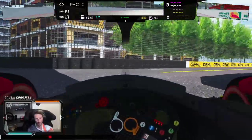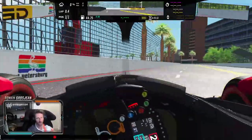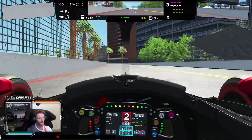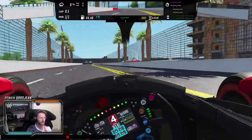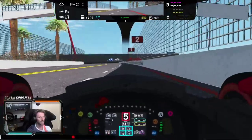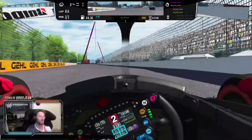And then a double right corner. Make sure the second one is right. It's just quite bumpy as well. It's quite a bit of a straight line onto the back straight. Big braking here again. It's normally much more tight than this, but yeah, it gets open.